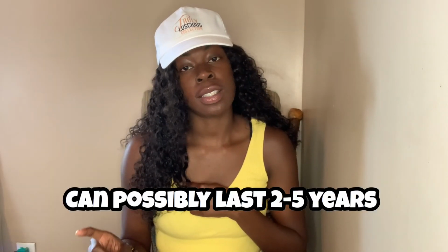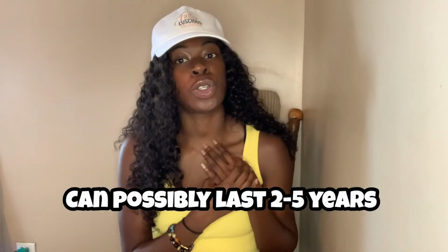Another thing is virgin hair can last you 2 to 5 years, even more, depending on how you take care of the hair, how well you maintain the hair, and actually getting true virgin hair. If you're not getting true virgin hair, it might last 3 washes or three weeks, 3 months, maybe even a year. But if it is not 100% virgin hair, you're basically not getting what you paid for.